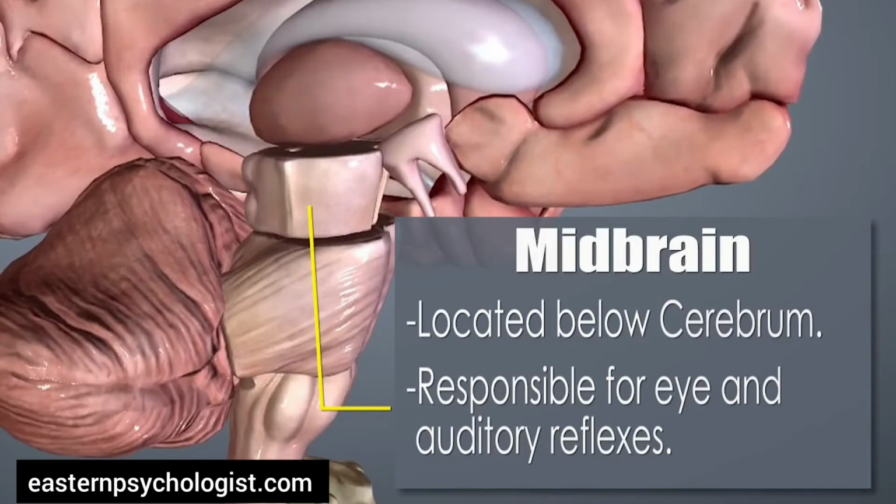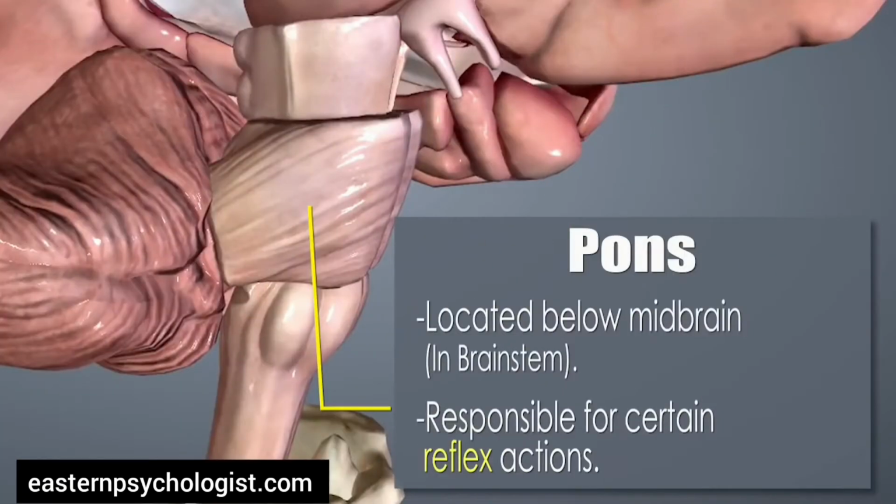The midbrain section is located below the cerebrum at the top of the brainstem. It is responsible for certain eye and auditory reflexes. Pons. It's located below the midbrain and in the brainstem. It is responsible for certain reflex actions such as chewing, tasting, and saliva production.